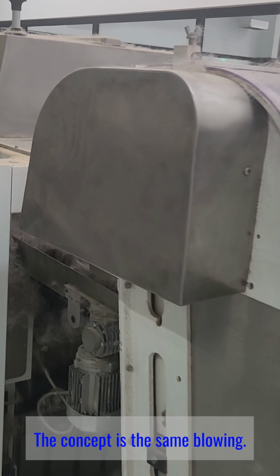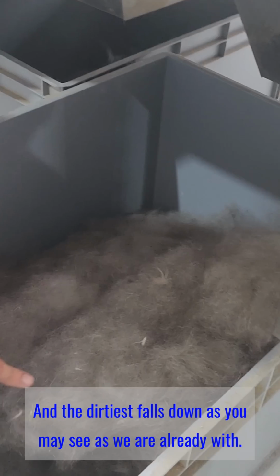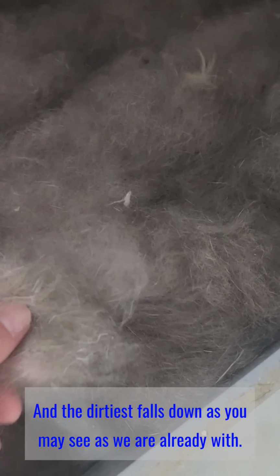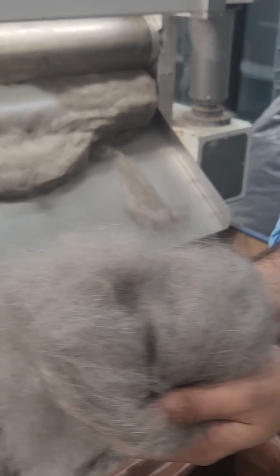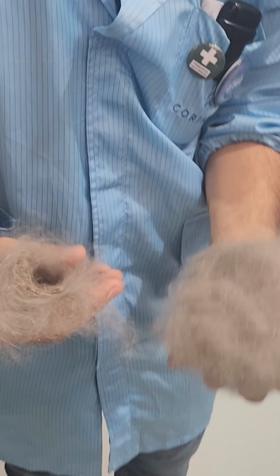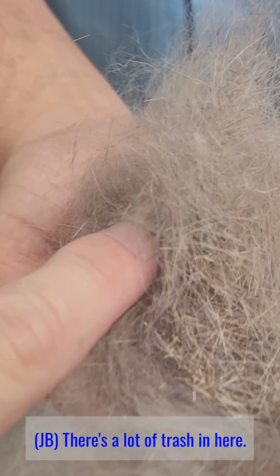The concept is the same, blowing, and the dirtiest falls down. But as you may see, as we are already with the grease fur, no grease, the fur here is a lot cleaner. Look. So there's a lot of trash in here. This is much cleaner, much softer.